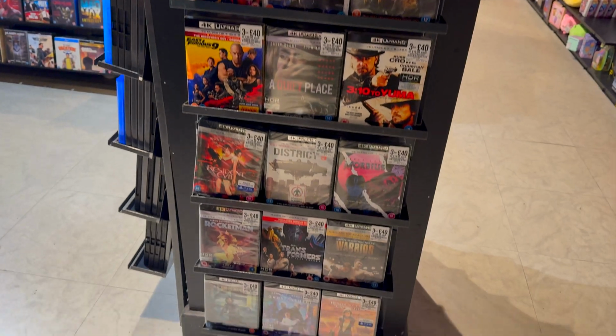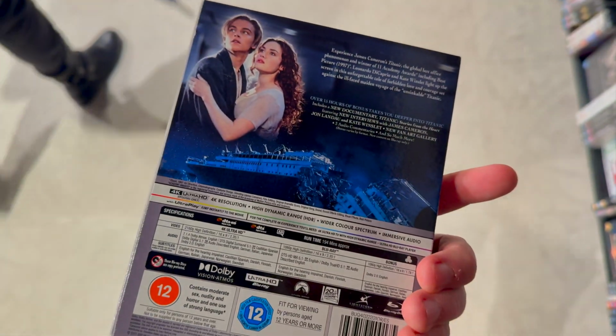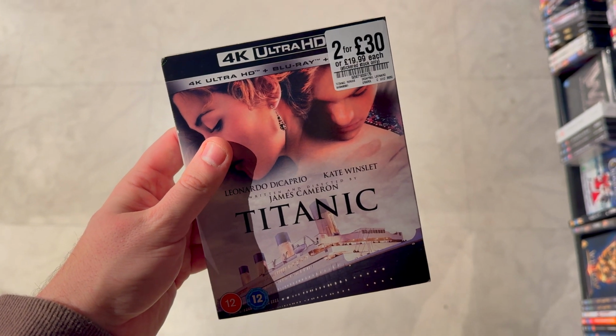With Transformers Rise of the Beasts recently being added to this. Then we have some Titanic. This is again a new title that's come to 2 for 30. This is here now with a slipcover, Dolby Vision, Dolby Atmos, really nice condition, and yeah, that is now available if people are interested. Of course, film Titanic all day.